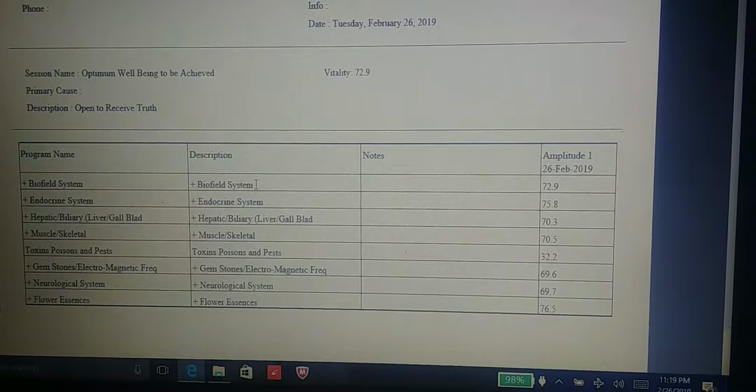In the lab, 2-26-19. Brother Anand Sheth had asked us to do a compatibility test between he and several devices. To do such, we had to do a baseline scan on his vitality and biofield scan. These are the results.